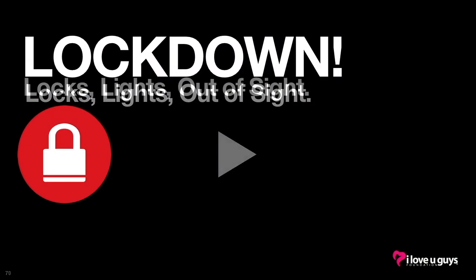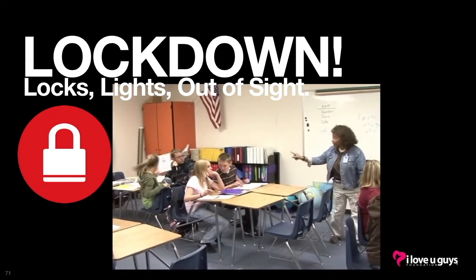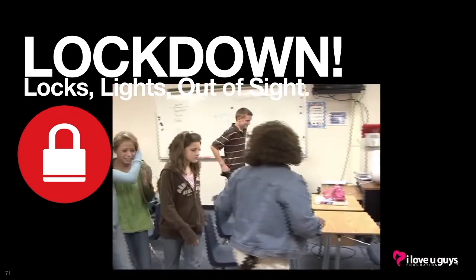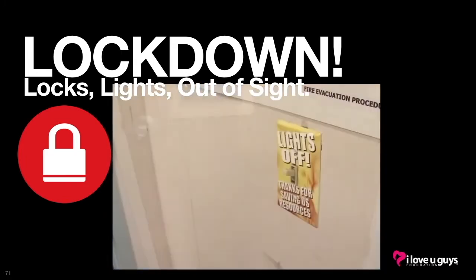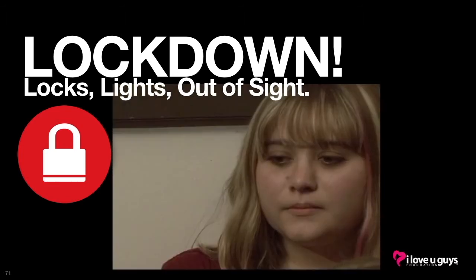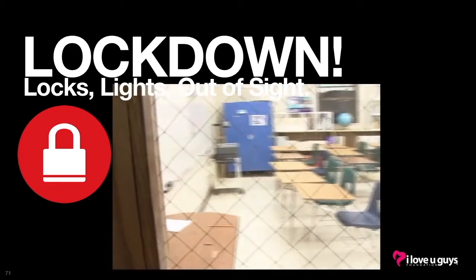What's it look like? If you are in a classroom when a lockdown is called, the main thing to remember is locks, lights, out of sight. As students gather in a safe area of the room, lock the door and turn off all lights. Have everyone in the room move to a location that is out of sight. Pick an area of the room that can't be seen from interior windows.